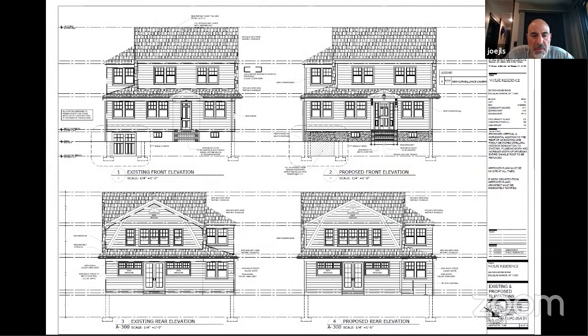Okay, so these are the elevations. The one on the left is the existing elevation. The front of the house, you can see how far down that garage door is buried right in the front yard. So it is a very, very steep slope into the garage. Sort of a dangerous condition when you're leaving the garage. It's so steep that you don't see pedestrians on the sidewalk as you're coming out of the garage. So it's more of a public safety issue.